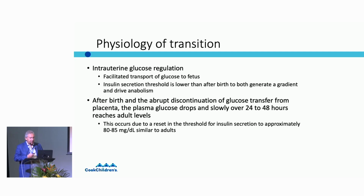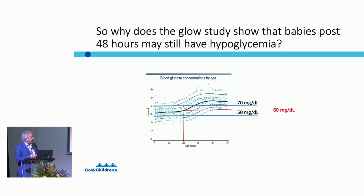So after birth and the abrupt discontinuation of glucose transfer from the placenta, the plasma glucose drops and very slowly over 24 to 48 hours reaches adult levels. This occurs because of a reset in the threshold for insulin secretion. The threshold for insulin secretion is about 80 to 85 milligrams per deciliter in adults, and it's the same in children after about 3 days. But in the immediate newborn period, it's much lower at about 65 to 70 milligrams per deciliter. That explains why the glucoses are on the lower side compared to older children and adults, and then gradually from 42 to 72 hours, the glucoses rise.